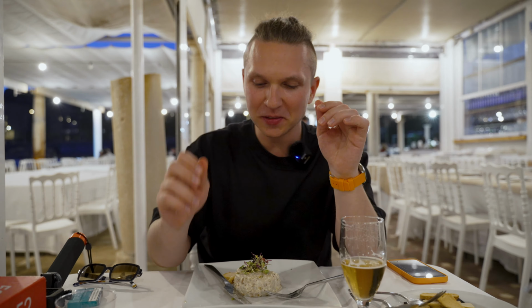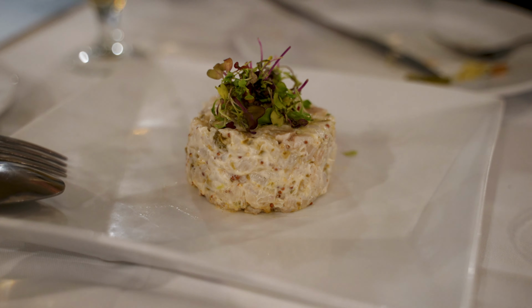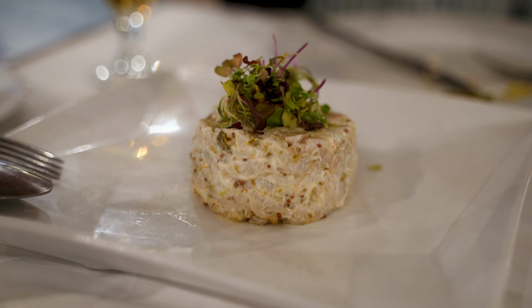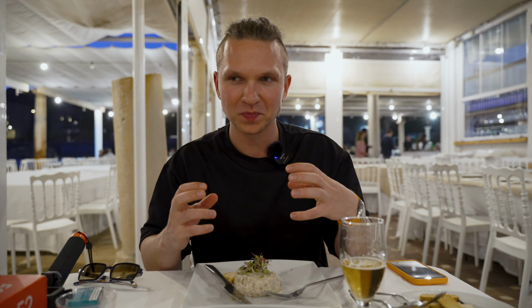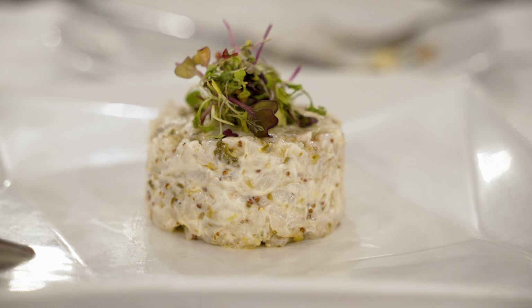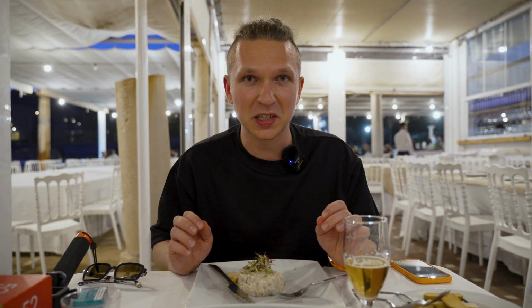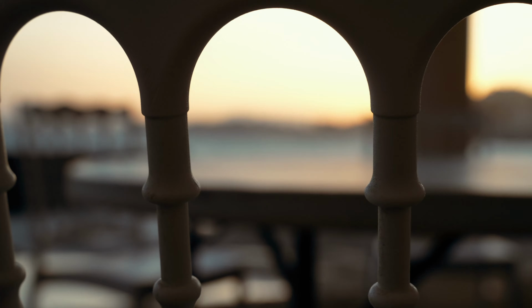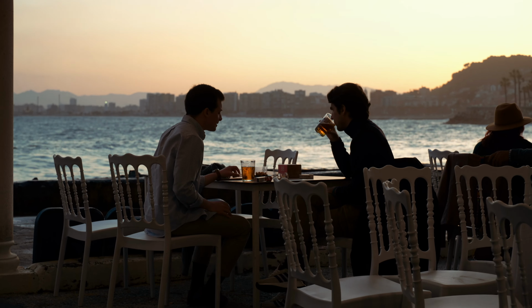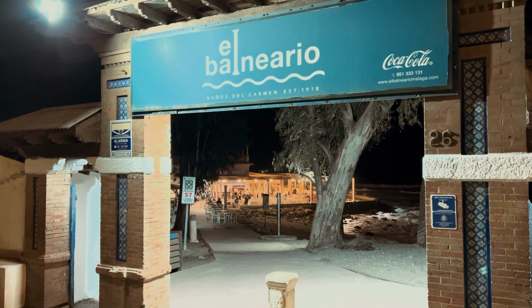The thing about this tartar, the fish is outstanding, but this tartar is not elegant. You have big chunks of fish, very rough sauce. They kind of screwed it up a little bit with the sauces. 10 out of 10 for the fish, 5 out of 10 for the dish. Even though the tartar didn't quite hit the high notes, we were well fed and deserved a good rest.